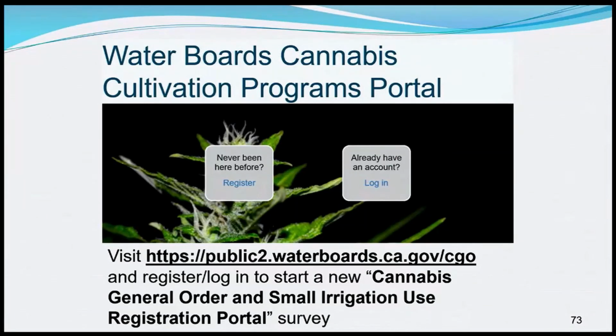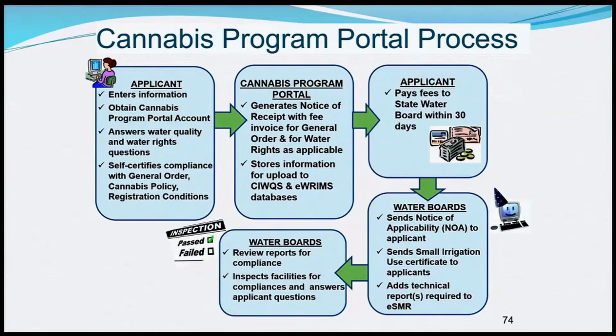Next is a slide outlining the process. Once you have created an account, you'll answer the water quality and water rights questions regarding your operations to the best of your ability. Once submitted, you'll receive 2 notices of receipt, one for the general order and one for the SIUR water right. These notices of receipt will inform you of your specific fees. Once we receive your fee, the staff from Division of Water Quality will review your general order application, and staff from Water Rights will review your SIUR application.